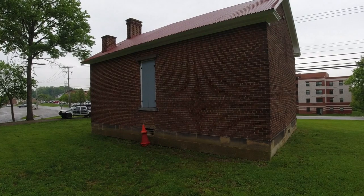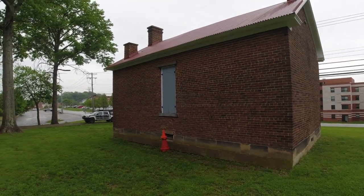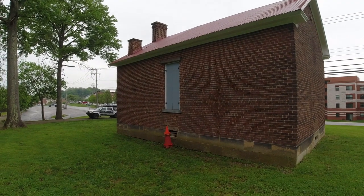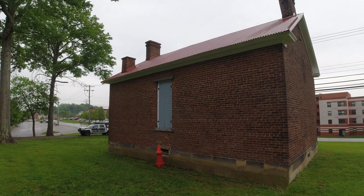Looking here at the back, we have another shuttered window, so it's impossible to see the inside of the place. It would be interesting if we could somehow get in there, but I don't believe that's going to happen today.